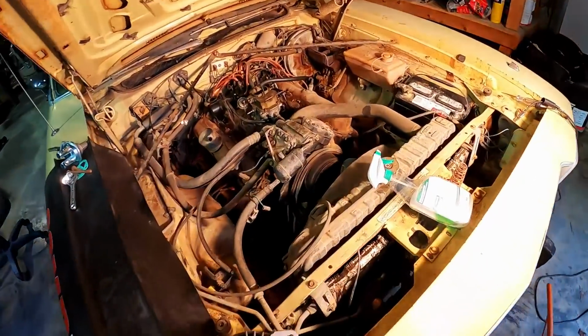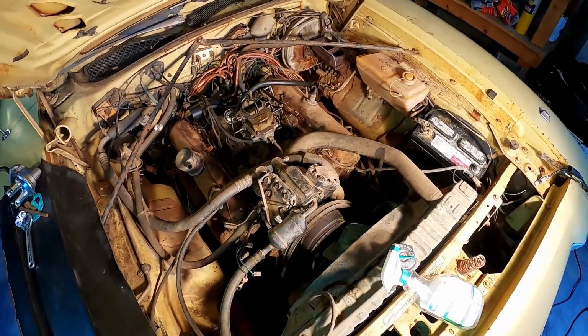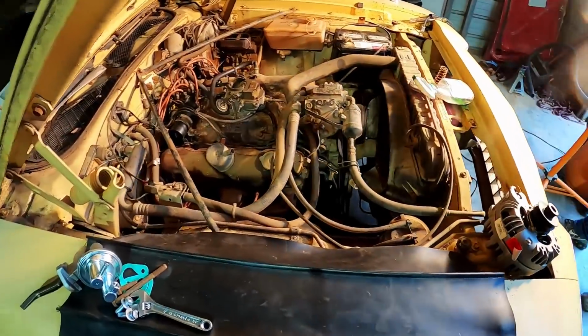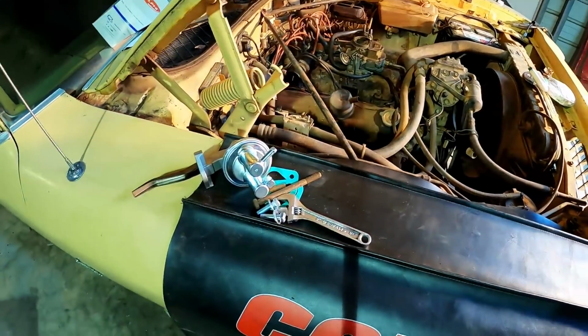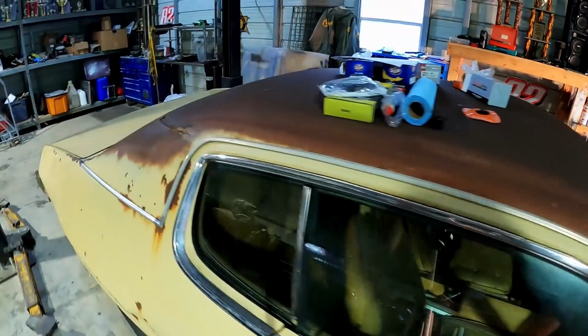So as you can see under the hood, it is pretty complete. It's got a 318 with a 2-barrel, lots of power. And everything's pretty much there. You said it was missing the alternator, so you got one of those. And the coil and the fuel pump. So a few pretty key parts that were missing, but overall, this thing is in good shape.